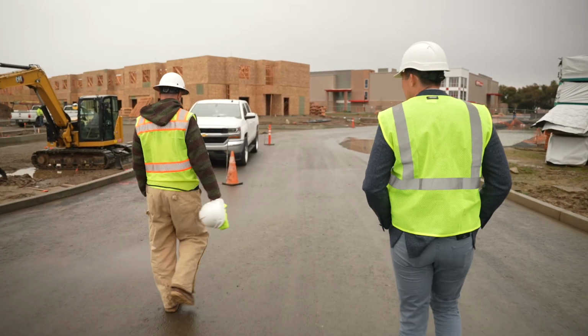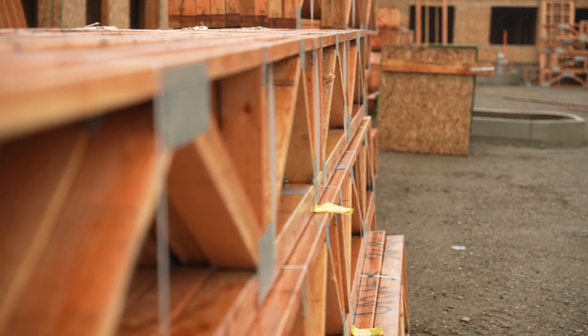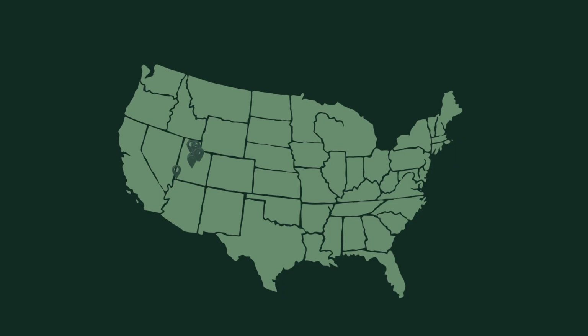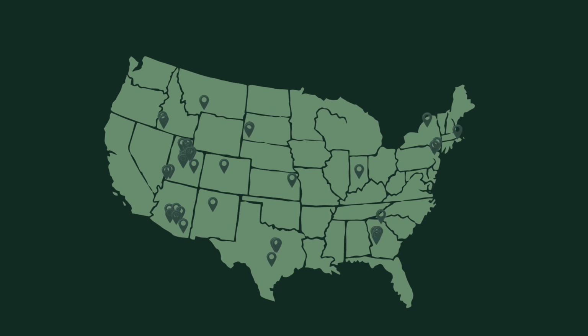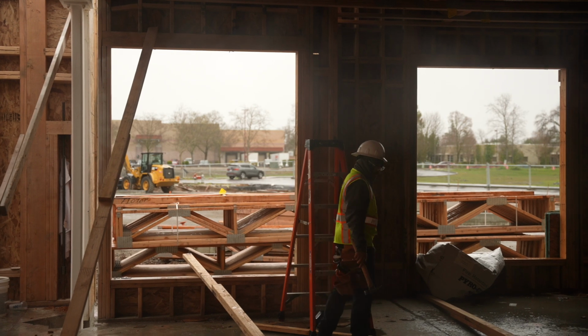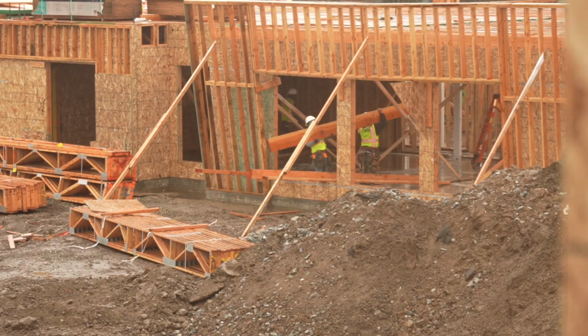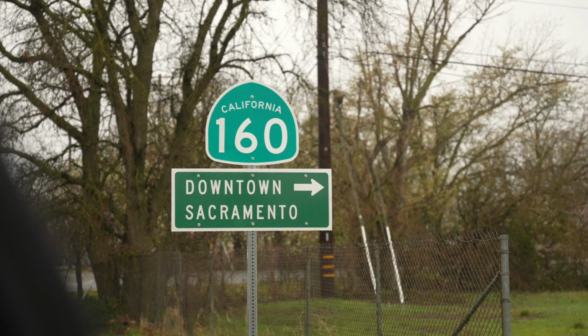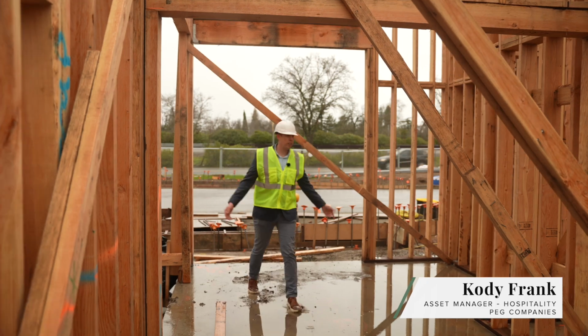Fortunately for Marriott, PEG has been developing commercial properties for 20 years. The firm has assets in 27 states and provinces across North America and has received various awards from Marriott and Hyatt for excellence in hospitality. With a strong track record, PEG is now working on several Residence Inns across the United States, including this one in Sacramento. This is going to be the main entrance where all the guests will come in.